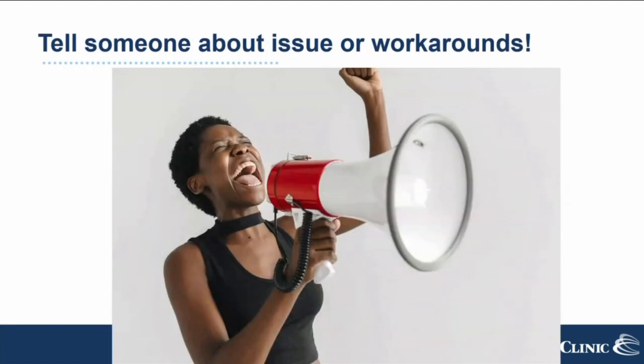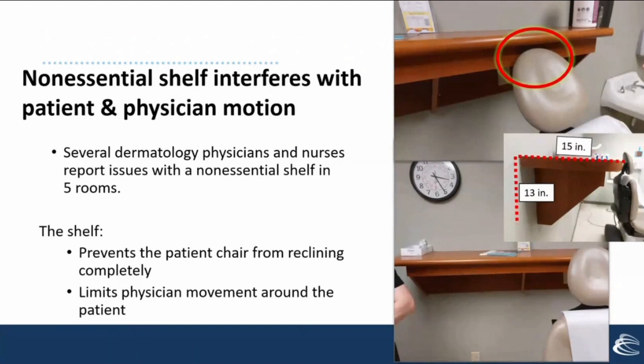So my message here to you guys is call us. We have to understand you guys are out there and you see this stuff every day. So if you see something that makes your life difficult or doesn't make sense, that you want to change, call us and we can come out and take a look at it, see if there's something we can change.